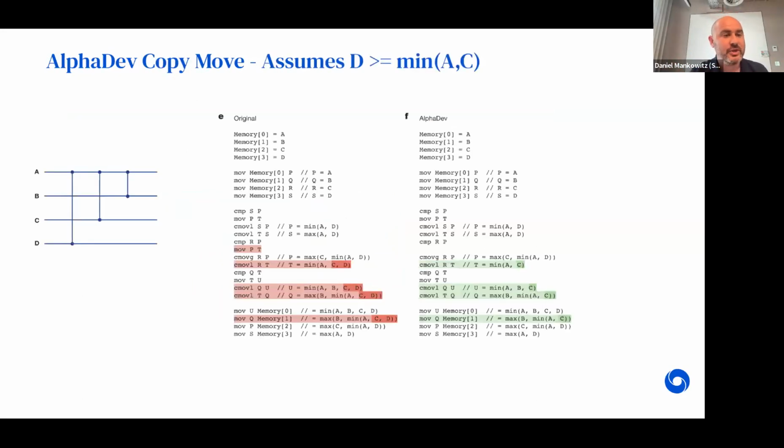When we were working with sort8, which Andrea will talk about a bit later in the talk, we also found that when AlphaDev was generating this algorithm, it discovered what's called the AlphaDev copy move. And again, imagine that you have a structure where you have 4 wires, A, B, C, and D. And if the assumption holds that wire D is greater than or equal to the minimum between wires A and C, and you have this structure that follows on the left of a sorting network, then you can apply the AlphaDev copy move, which is what's shown in figure F. Figure E is basically the remainder of the original program for this given structure, and in F you apply the AlphaDev copy move and save an instruction, in this case, the move PT each time.